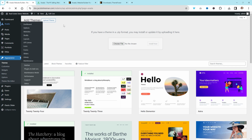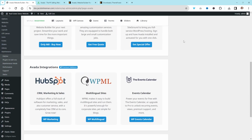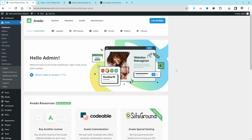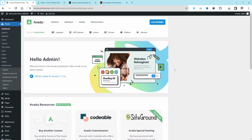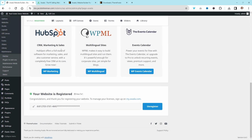Now, once it's activated, you'll come over here. You'll see Avada has been installed, and this is where all the options for the theme are. There are even some new updates that I'm actually excited about, that right before recording this I was clicking around on and found. They're options I won't use, but they'd be great for users that are not experienced in designing websites.